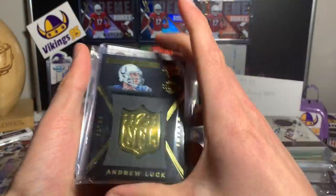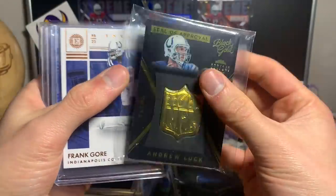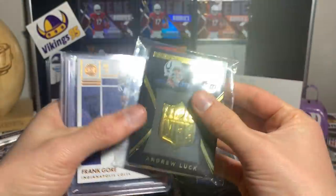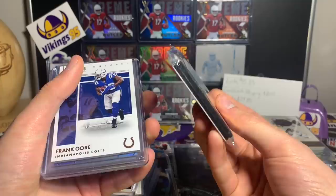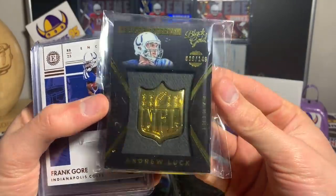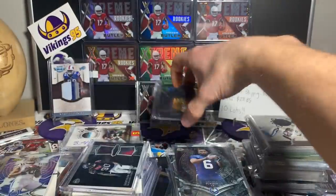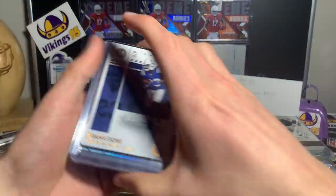Look at that. Seal of approval. Andrew Luck, it's not even in a case. It's too thick to be in a, they probably just didn't have one of the size of top loaders, but these NFL seals of approval are very cool. It's 6 out of 149, so I'll get that in a top loader. I think I have one of the right size.